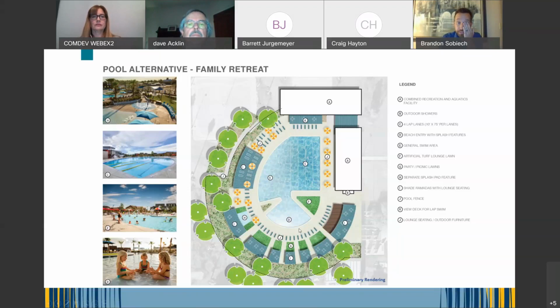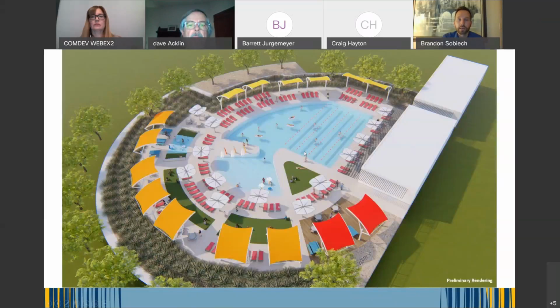You can see the beach entry to the south with rentable ramada areas, shade structures where you can lay out and picnic, general swimming, and then integration of lap lanes to the north. You can see how that could lay out in 3D; it combines the space nicely in terms of how the shade would lay out.